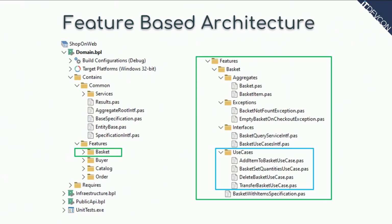Going back to the structure organized by features, can you see the difference? In the root of this project, we have only two folders, common and features, and in features we have each domain of our project, where all the files related to each feature are together. It is very easy to understand the content of the project. It is easy to maintain without running the risk of changing code from other classes by mistake.